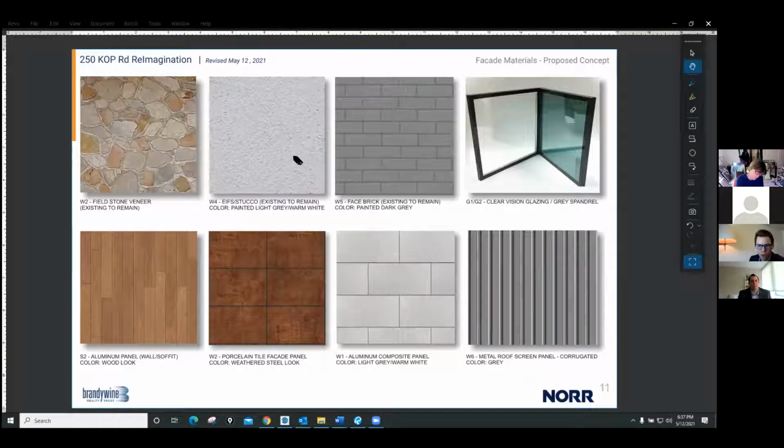The work that we're going to do is patch it and repair it anywhere that it's degraded, and we're going to paint it a light gray or sort of a warm white color that's indicated in the renderings. The third material is face brick. So all the brick on the first and second floor of the building is coming off. There are significant portions of brick around the back side of the third and fourth floor tower.